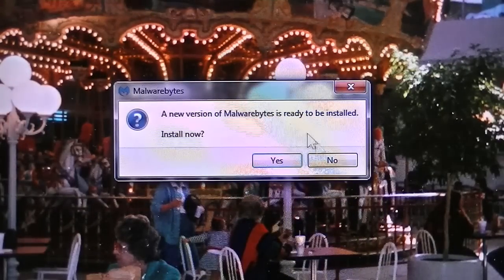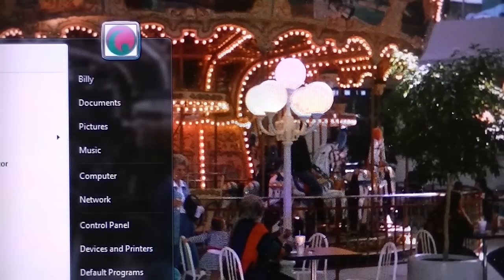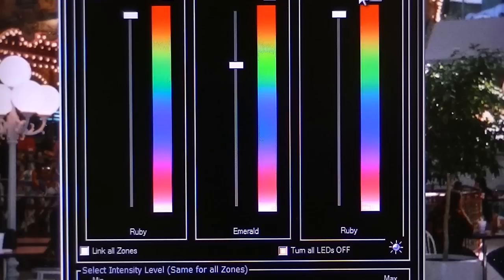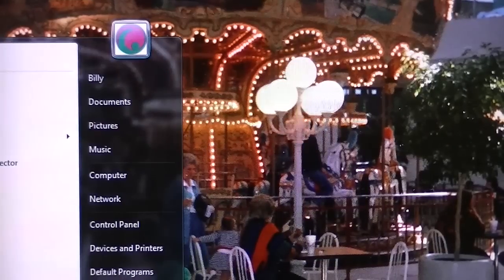And I noticed that the LEDs switched back to the default colors when I put it onto Windows 7. So let me adjust that accordingly. I'll set it to our Christmas colors. Not that you can see it, but take my word for it, it's now set to a more Christmassy looking theme as far as LEDs are concerned.